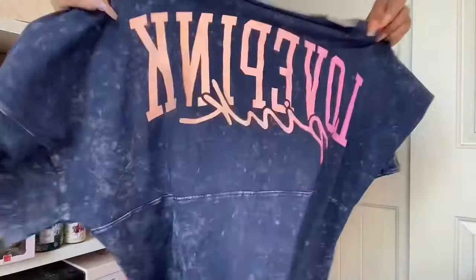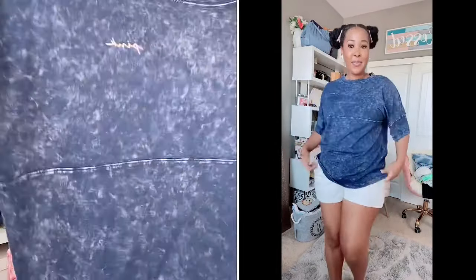Now this shirt right here is what I got from the pink collection, as well as that lime green top. So I'm moving on to the pink collection. Now the cute thing about this one is this back, it says love pink. But it's like this pretty little ombre pink colors happening right here on this blue and white ash wash, with also pink right here. So this top is super cute. Me and my sister actually got the same one because we both loved it.